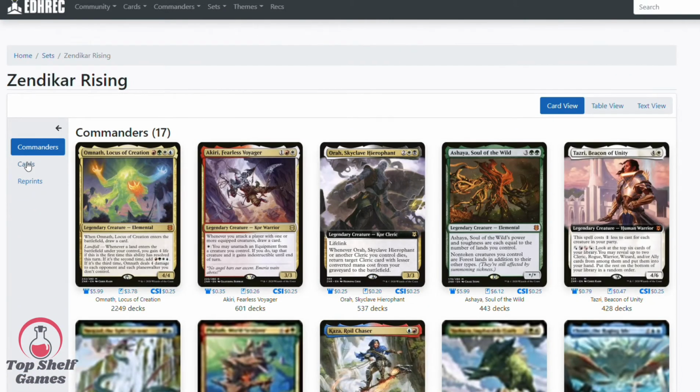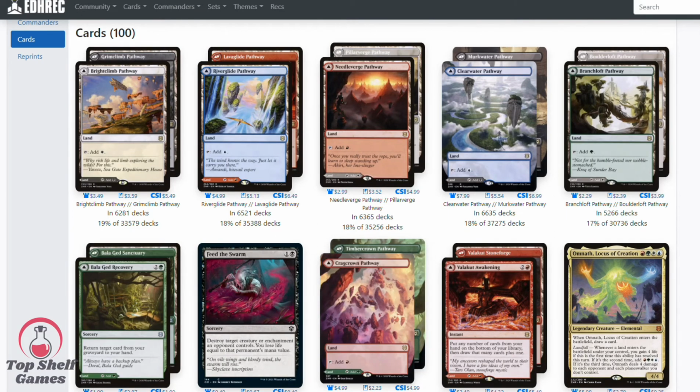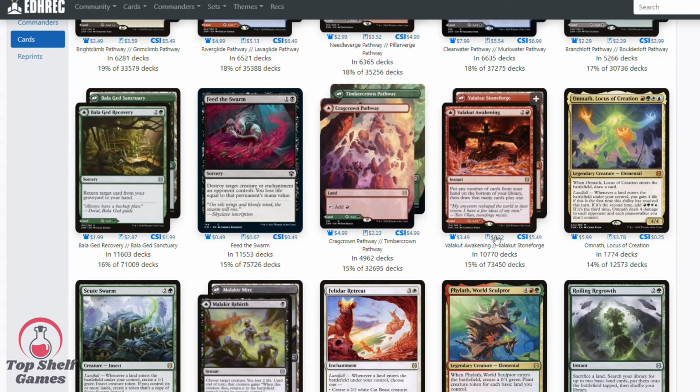Okay, so we're on Zendikar Rising. We're going to go down to cards again and look for that same thing. And I know what I'm looking for here. So we're going to look at Valakut Awakening. And that card is about $4. And like I said, I already did the homework on this. So this is the most played monocolor card from Zendikar Rising.